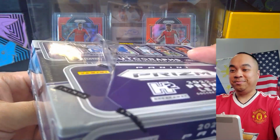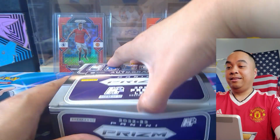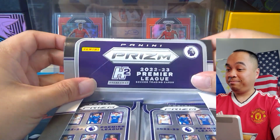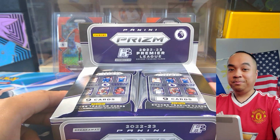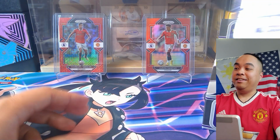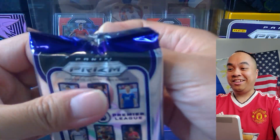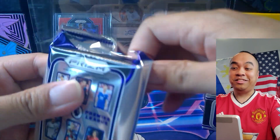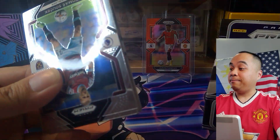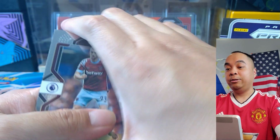More Premier League. And we're getting to the business end. Who knows if Arsenal can hold on to their lead? But let's see. Honestly, it doesn't really matter to me because United's not winning and it's our rivals who are at the top. But I do hope that we at least keep our Champions League place. So, let's see what we got here.